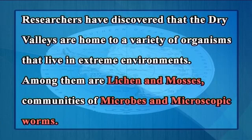Researchers have discovered that the dry valleys are home to a variety of organisms that live in extreme environments. Among them are lichen and mosses, communities of microbes and microscopic worms. Researchers continue to find and study these and other organisms and their adaptations which allow them to survive in one of the most punishing environments on the planet.